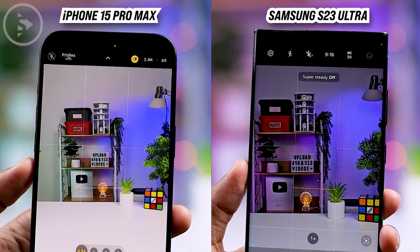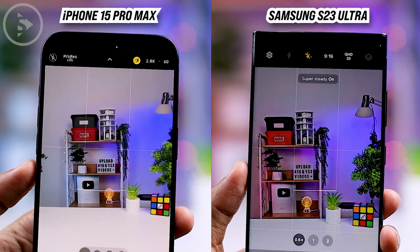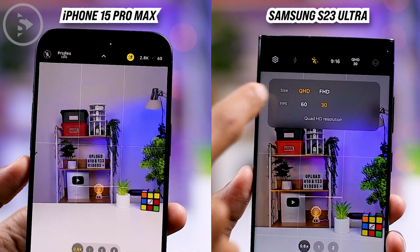Apart from both smartphones having high-resolution video recording features, the video stabilization feature on both smartphones includes the action mode on the iPhone and super steady on the Samsung. Both support stable video recording with a maximum resolution of QHD or 2.8K.